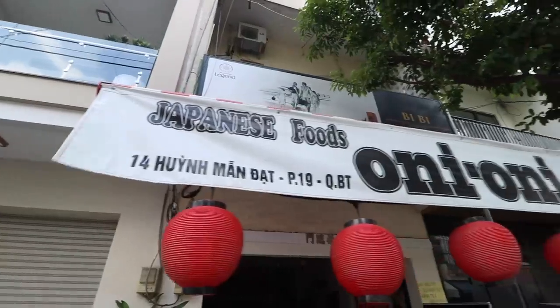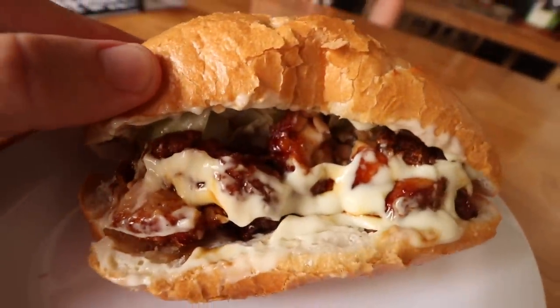Okay, so we waited too long. We came here a little bit late. They're out of the fried chicken, so what we're gonna do is get the barbecue chicken in the banh mi as well. Sucks, because I love that fried chicken banh mi, but gotta do what you gotta do.